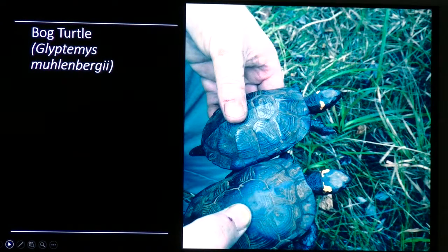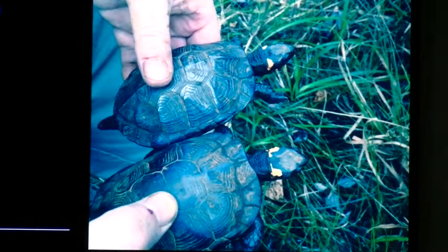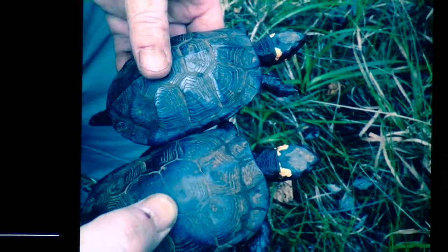They're popular in the pet trade. There's like a black market for them. I think they can go for a couple, $3,000 each for those who collect turtles. They are our smallest turtle, I believe, again. They have a neat distribution. They're found, I think, in the very northern part of South Carolina.